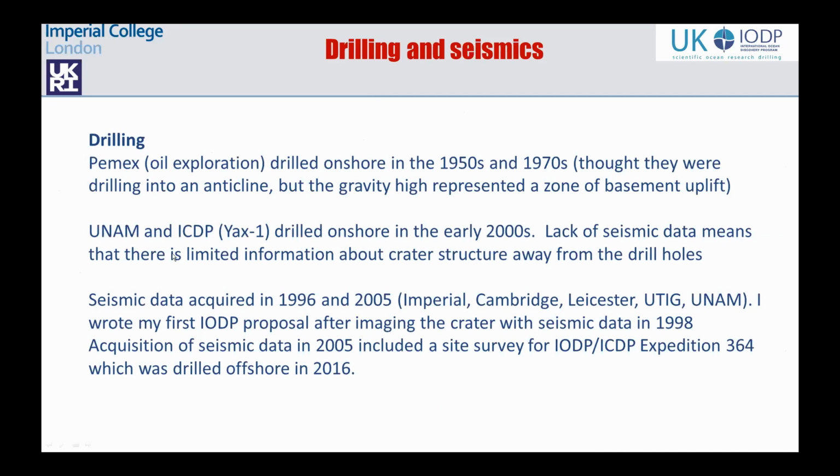UNAM and ICDP then drilled in the early 2000s, and Yaxcopoil-1 was located without seismic data. And that means essentially it's very difficult to know what happens away from the drill hole. So we acquired two sets of seismic data in 1996 and 2005. I wrote my first IODP proposal, I think, with about 6 holes, all about 3 kilometers deep. They must have laughed quite loud when I submitted that in 1998.